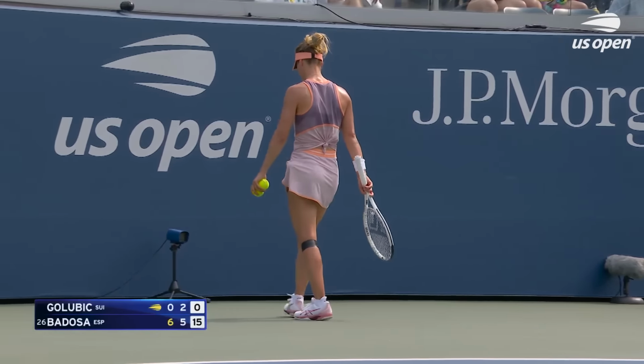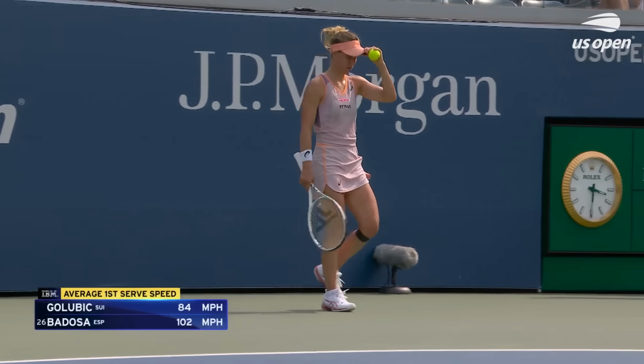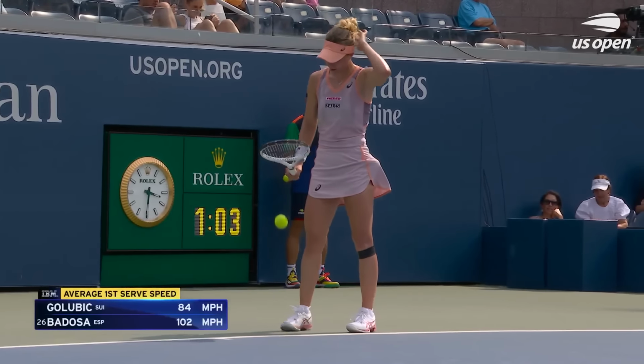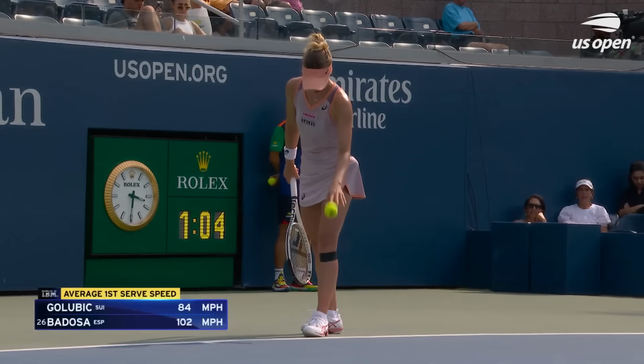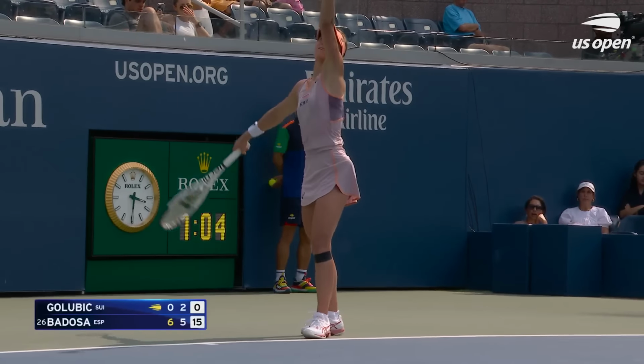Golubic right now, it's about still believing that she can come back, but it's a hard hill to climb. I mean, she had some good rhythm in the beginning of the set. You know, always tough for the opponent who wins 6-love to keep that string going. And she's been playing better off the ground, Golubic, and with her game plan.